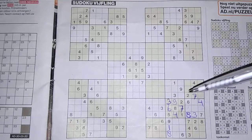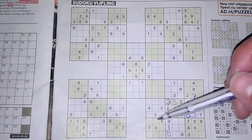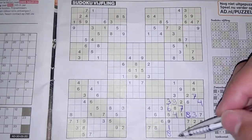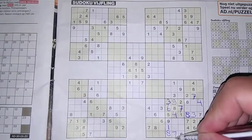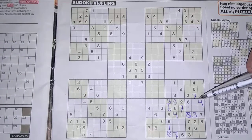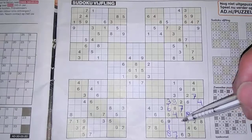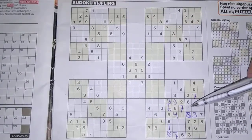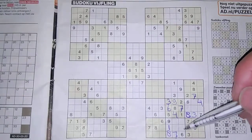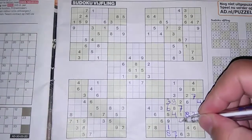Then a 7 in this row, a 7 in the row below, so in the last row, the only place for the 7 should be here. In this big square, 4 missing numbers, one of the missing numbers is a 4. We see here 4, no 4 in these two boxes, there 4, no 4 in those two boxes. One place left for the 4 should be here.